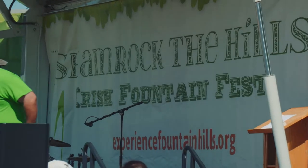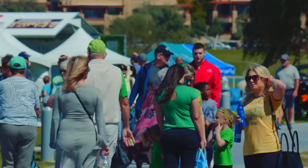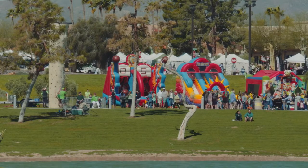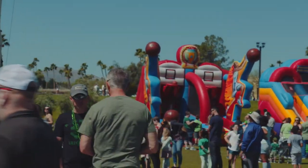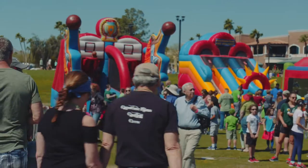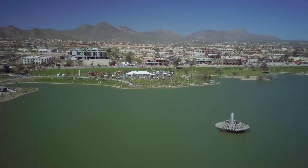As the years have passed, the community has become known for its annual Oktoberfest festival and St. Patrick's Day celebration, the ballet under the stars, movies in the park, and its impressive 4th of July fireworks display. With everything going on in the community, the key attraction is and always will be the fountain.